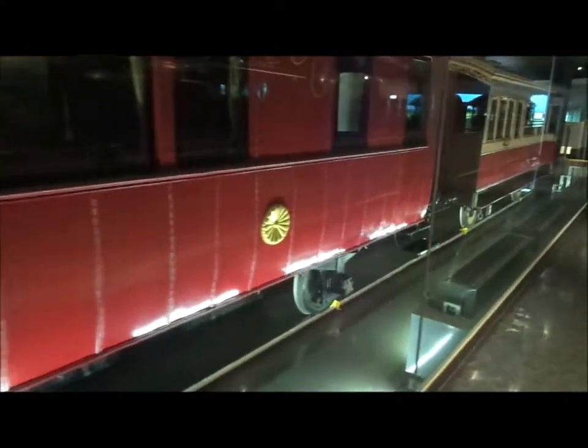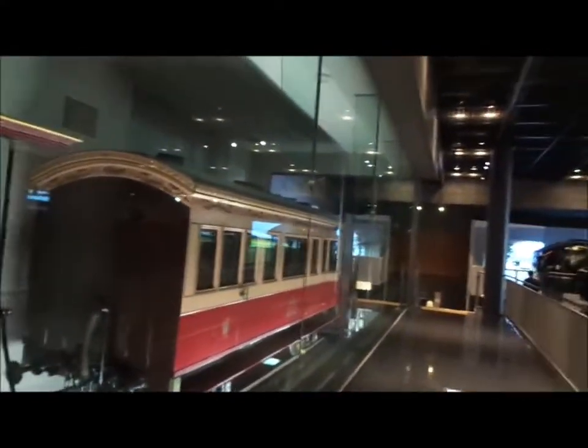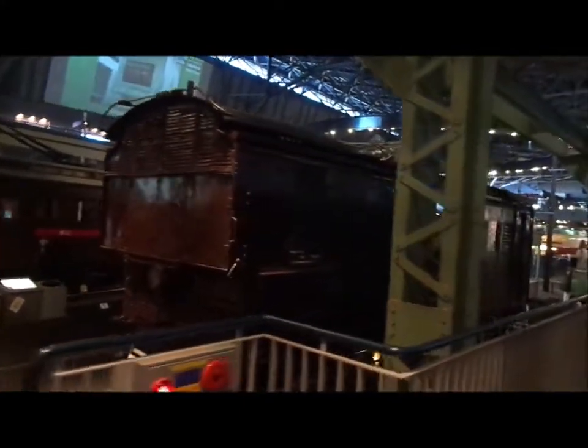Imperial carriage number two. Emperor's carriage. That's pretty cool. It's quite weird to think that the Emperor was drawing his own carriage. Yeah, I think it was quite common in the 19th century. Royalty to have their own railway cars. I mean, the Queen has her own train. Does she still? Yeah. Oh, right.